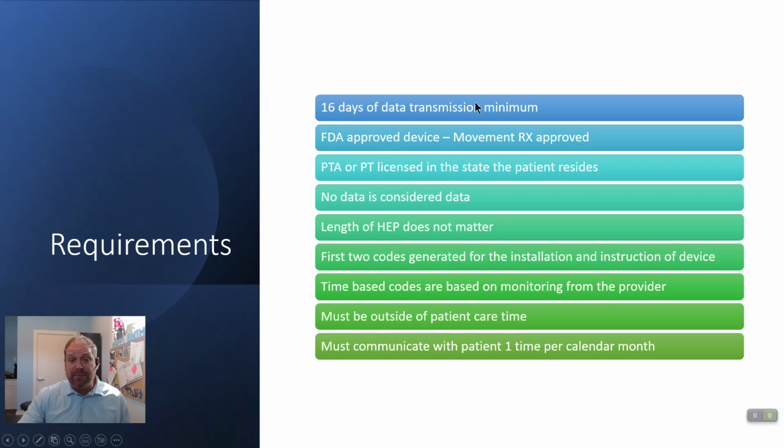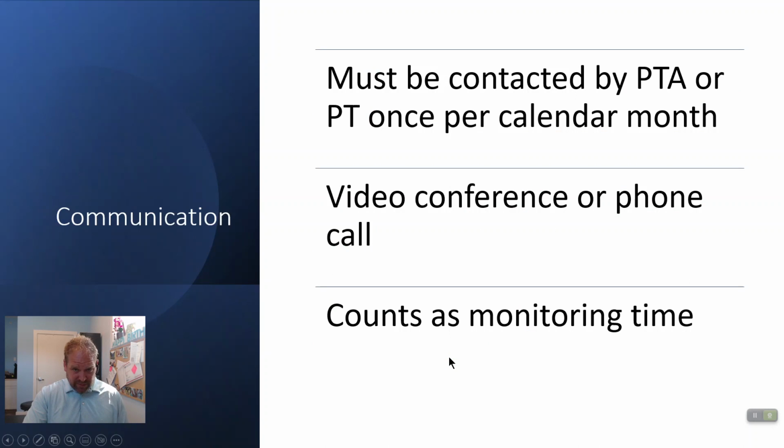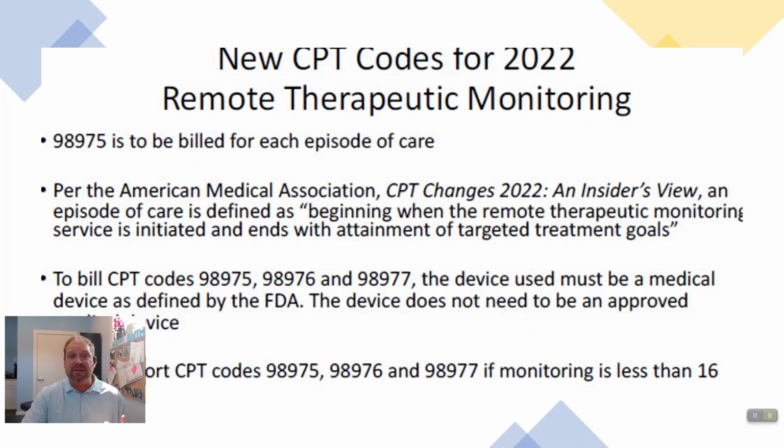Has to be an FDA approved device. Our device is FDA approved. Has to be a PTA or a PT license in the state. Length of the home exercise program does not matter. It's all about the time of monitoring. And it has to be outside of the patient care time. And we must communicate with the patient once a month. That communication is either done by a phone call, a video conference. Those count as monitoring times as well.